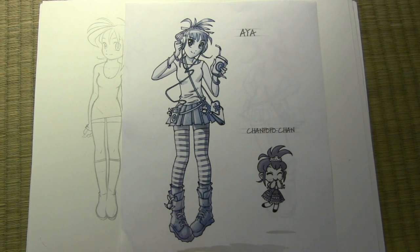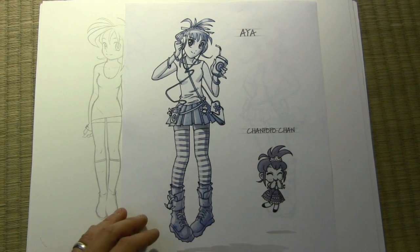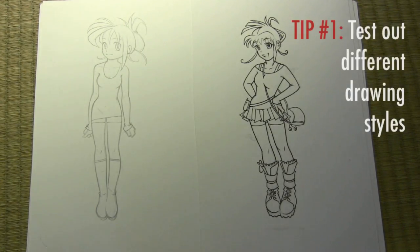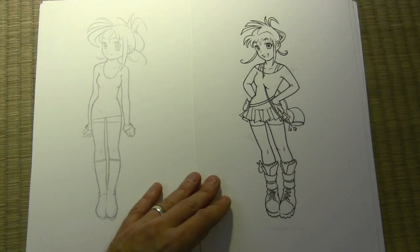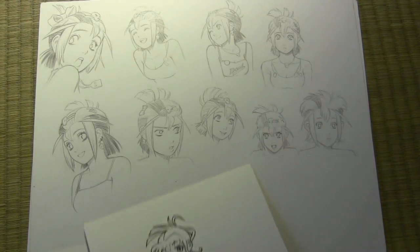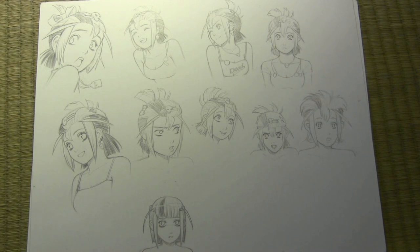Now this is one of the ones that I did really early on, and I would advise you when coming up with a character to not go with the very first thing that pops into your head. Try different types of designs. Like you can see here that she was very cartoony at this stage, and that was something that was worthy of consideration. Over time I decided to go a little more realistic looking, and I'll give you one specific example.